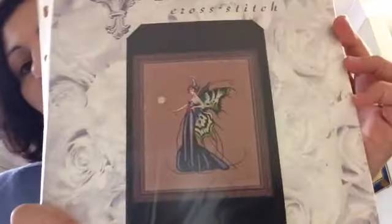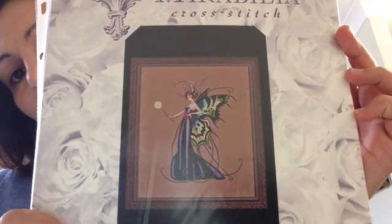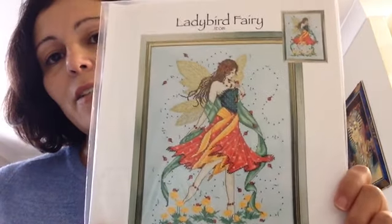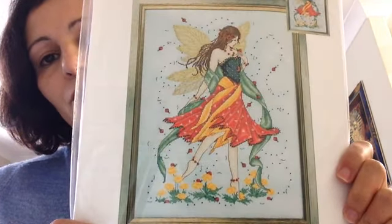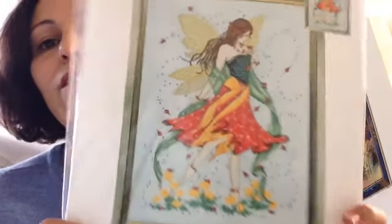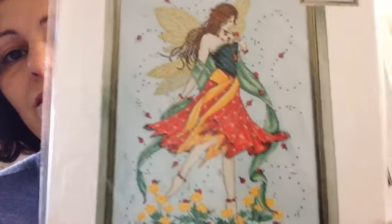And then 123 Stitch was having another sale on August cross stitch patterns, and I've had my eye on this one for a while too. So it's the August Peridot Fairy. So I've got that one, and then because you can't just buy one pattern from 123 Stitch, I also bought Joan Elliott's Ladybird Fairy. I've also had my eye on this one for a while too. I really want to stitch that one. I think it's gorgeous. I do love ladybirds, and it's just beautiful.